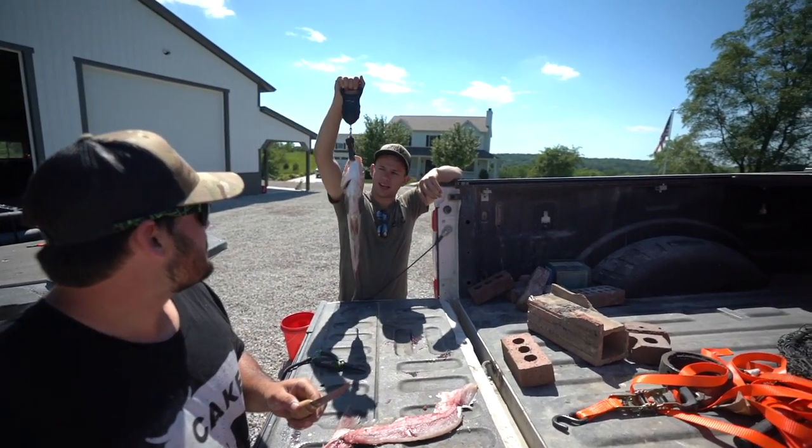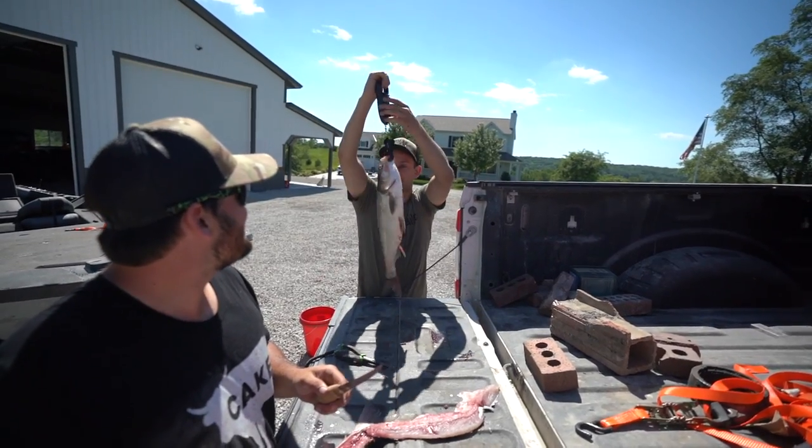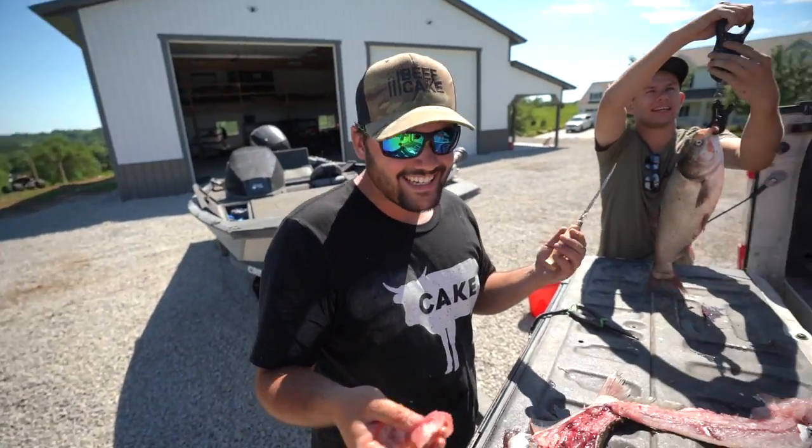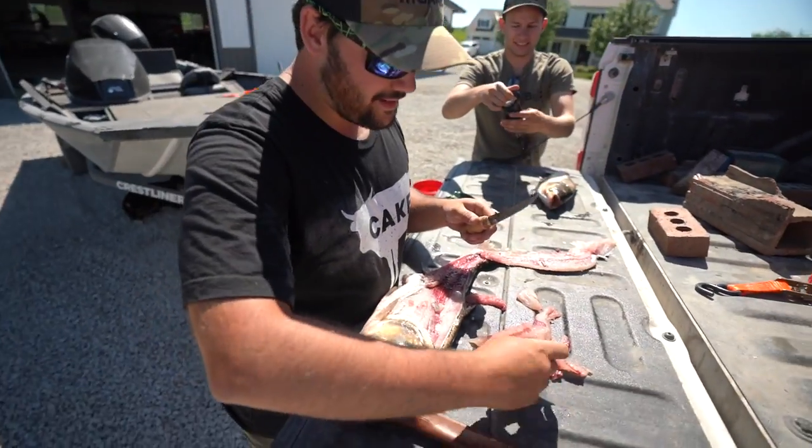What's your guess? 2 pounds. 3 pounds, 6 ounces. No way. Shut up. Your boy's a beast, bro. Hey, listen. I'm down on the old Asian carp.